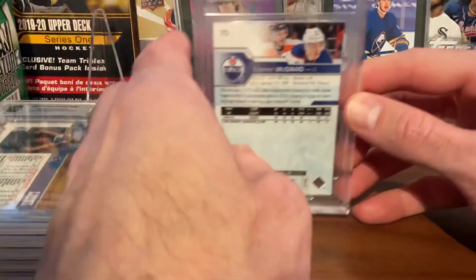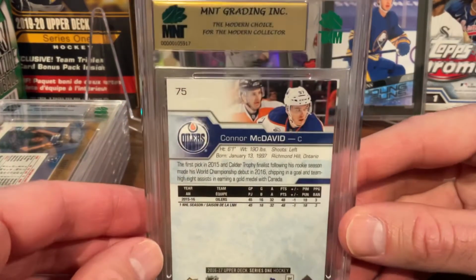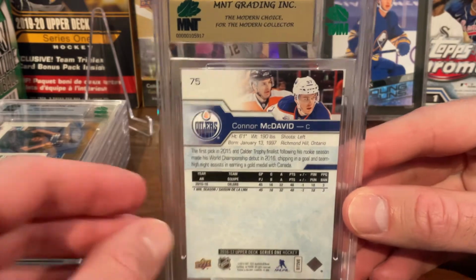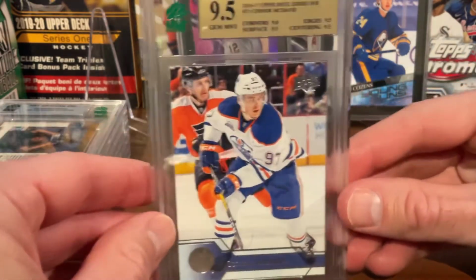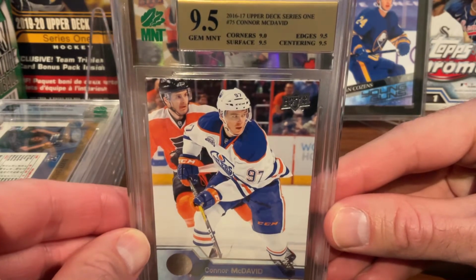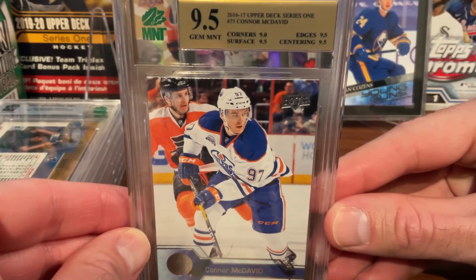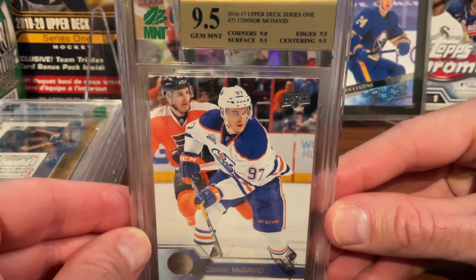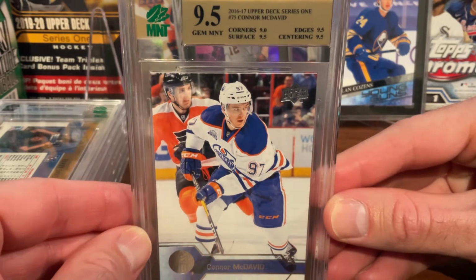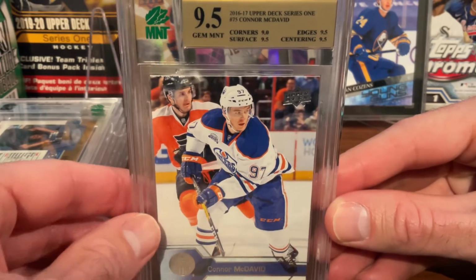So our first card is a 16-17 McDavid, so his second year card. And now we'll flip it over and see what we got. So we ended up getting a 9.5 gem mint on this one. Corners got a 9, probably what scored the lowest. Surface 9.5, edges 9.5, and centering 9.5. So overall, pretty solid grade.